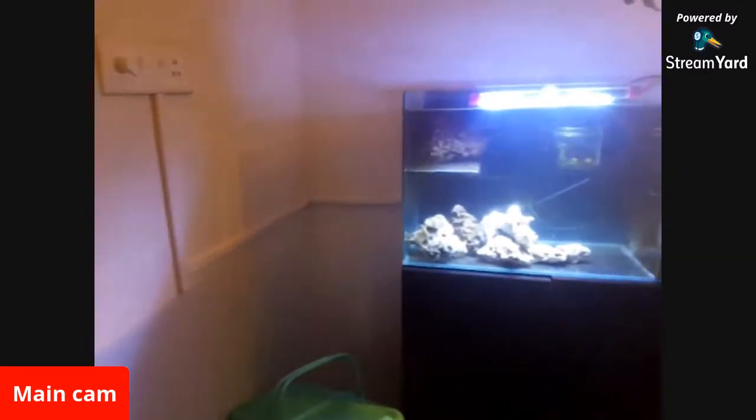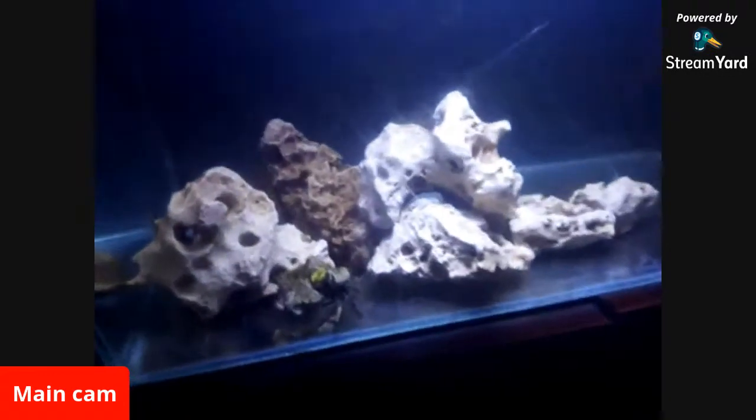So, the fish room is currently in quite the mess, mostly because I have been busy with doing some things related to the big tank. I'm going to put the saltwater tank here, and I'm going to convert this. Currently, it's just a holding tank, so it does look really messy. So I'm going to convert this into a sump filter.